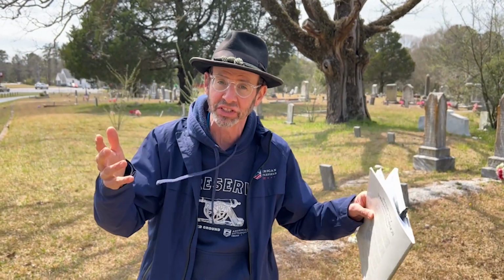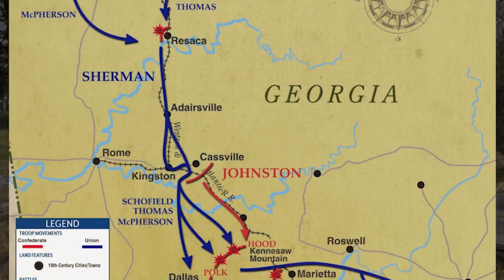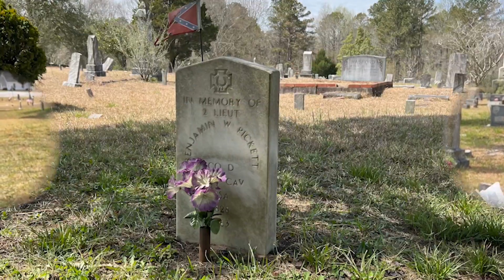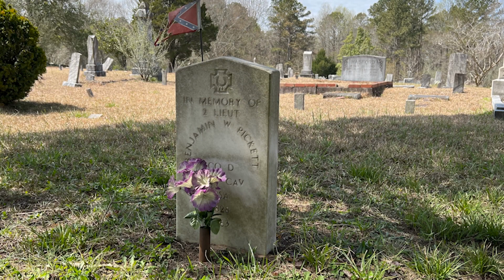So what you have initially is Confederates sort of occupying Dallas and New Hope Church, but by May 27th, the Union senses an opportunity, and they're going to send Howard's 4th Corps off in an arc over toward Pickett's Mill. That's off to that side, owned by a guy named Benjamin Pickett, if I'm correct, and his grave is right beyond those trees over there. He had already been killed by this point in the war at the Battle of Chickamauga that we just visited for some of our videos already.